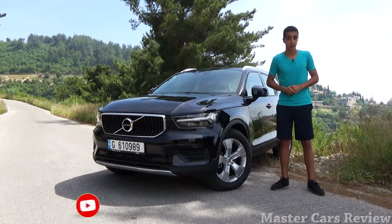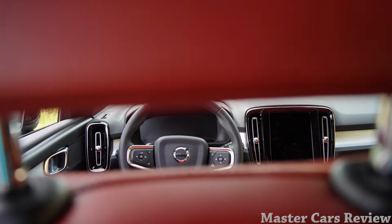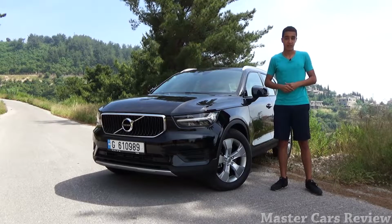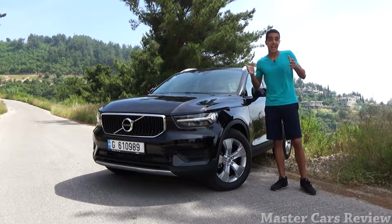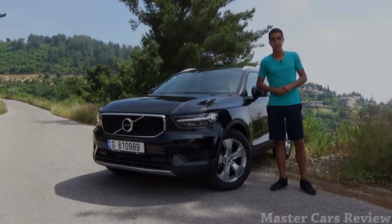This is the XC40, Volvo's smallest SUV yet, rivaling the BMW X1, Audi Q3 and Jaguar E-Pace. Now in this review, we'll be taking a closer look at the interior and exterior of the XC40, as well as taking it on a test drive on these beautiful mountain roads. What is up you guys, Master Cars Diva here, and today we've got the brand new 2019 Volvo XC40.